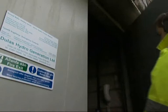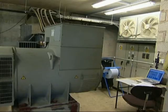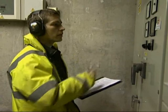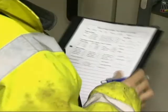Over the past 5 years, Dulas have been responsible for the installation and refurbishment of 7 megawatts of hydro capacity. Their approach is advanced and allows remote control and fault diagnosis, as well as making the systems easy to use for the local operator.